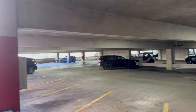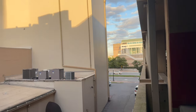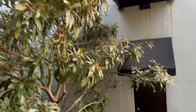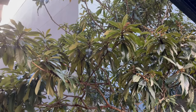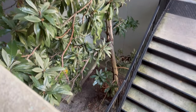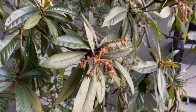I'm across from the Mobile Convention Center, which is right there, right in the heart of the city. And in this area, loquats often lose their blooms because they freeze off. However, this loquat and multiple others are right here, tucked up in these buildings. And as you can see, there are fruit on them.